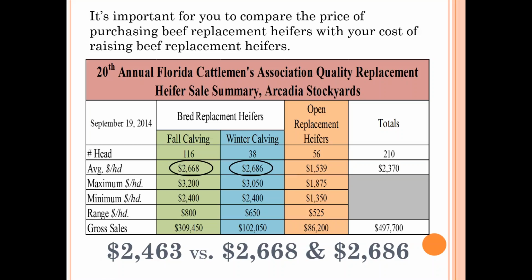Comparing that to the 20th Annual Florida Cattlemen's Association Quality Replacement Heifer Sale Summary, these fall calving bred replacement heifers cost $2,668, and those winter calving bred replacement heifers average $2,686. So I encourage you to calculate your own costs to raise replacement heifers and compare them with what's being offered for the market each year.